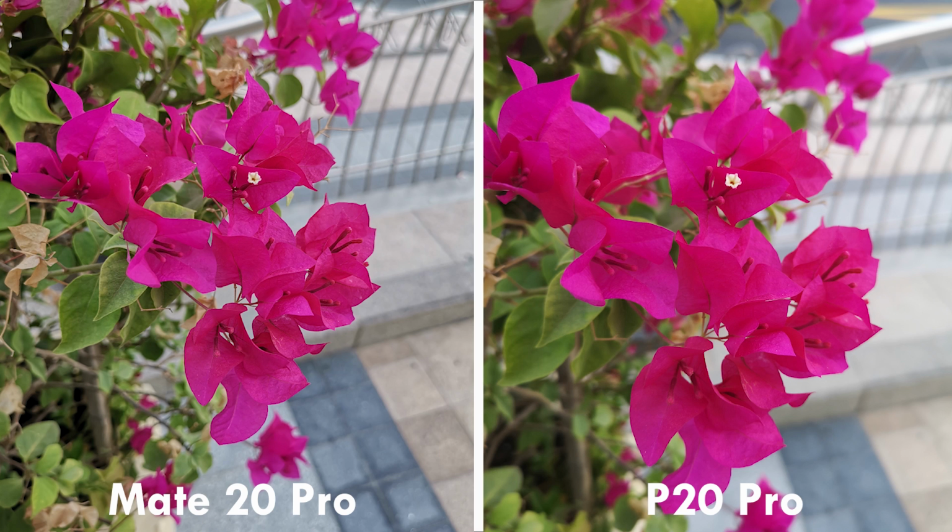The P20 Pro has a softer image, whereas the Mate 20 Pro is sharper and gets more detail on the leaves. Color differences between the two are minute, but the Mate 20 Pro is more color accurate. What the P20 Pro has though is a background blur that stands out more.